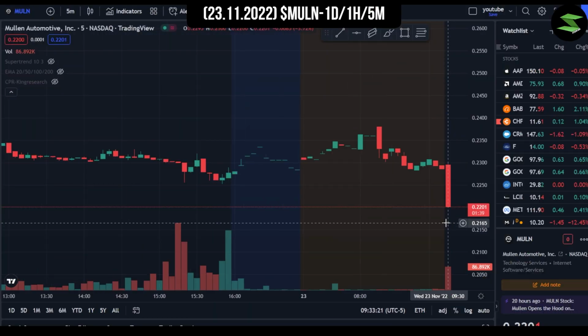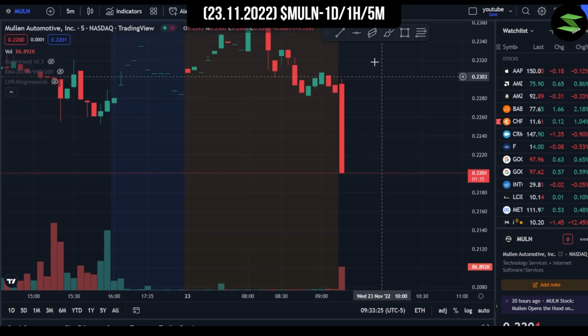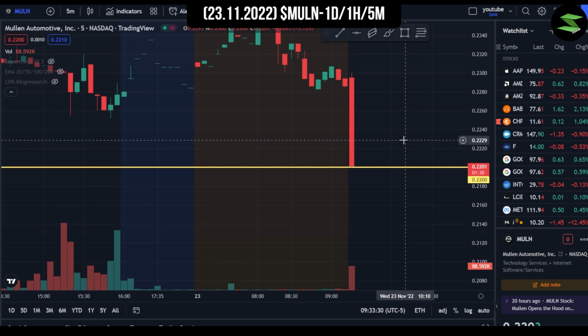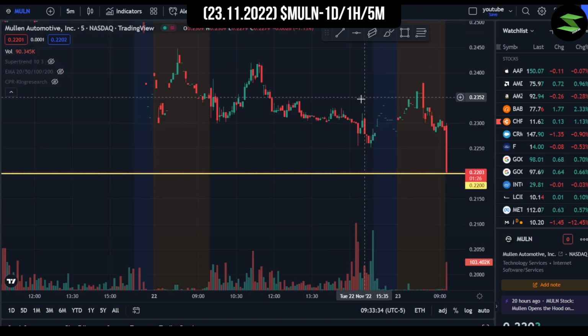So as you guys can see right here, we're now in the 5-minute chart and we're right at the 22-cent level. And I can see that we're about to break it. So that's bad, right? Not exactly bad, but kind of bad.